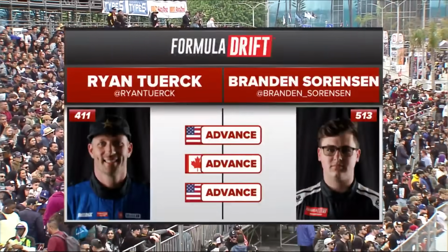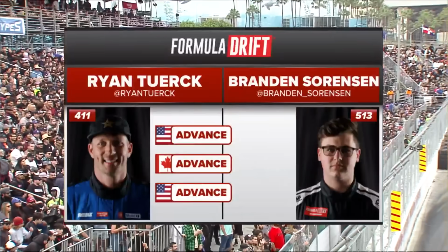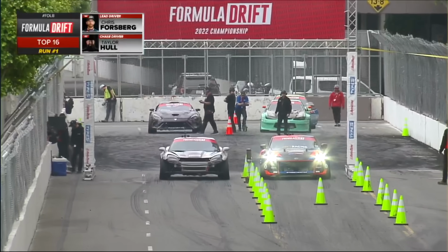So slide him left for Ryan Turk, right for Brandon Sorensen. 1, 2, and 3. It's unanimous. Ryan Turk gets the Comp Cams, Yellow Speed Racing, Liqui-Moly, brand new Corvette for him. 2 new cars, same great drivers.